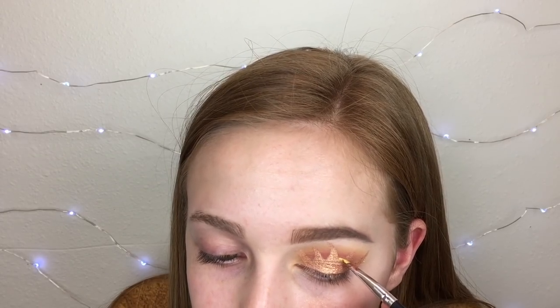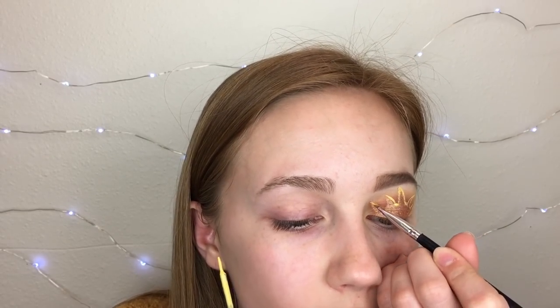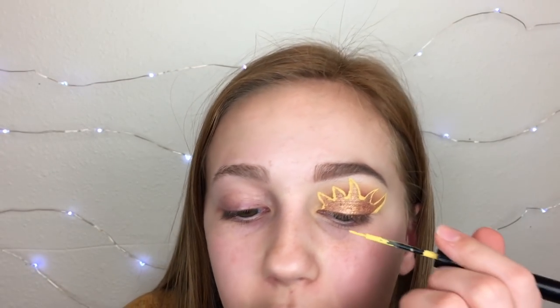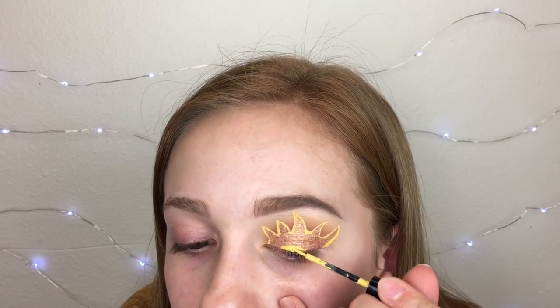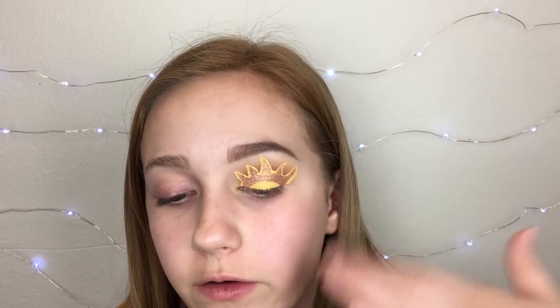So I'm pretty much just outlining everything. This is working out. It's just that mine low-key looks like fire. Okay, so I finished outlining. I'm really proud of how that turned out. And I just had to add the yellow right here. So, I practically covered up all of the eyeshadow that we put under. But you can kind of still see it.